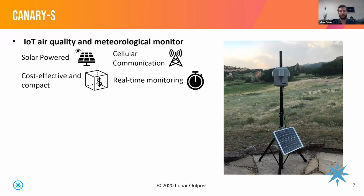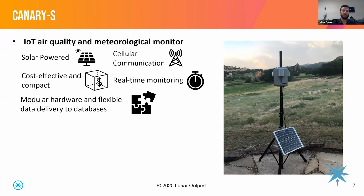A couple other things that it provides is real-time monitoring. It takes readings every second and then relays those once a minute back up to the cloud and then the customer's database, so you're getting instantaneous data almost. It's also modular and flexible.